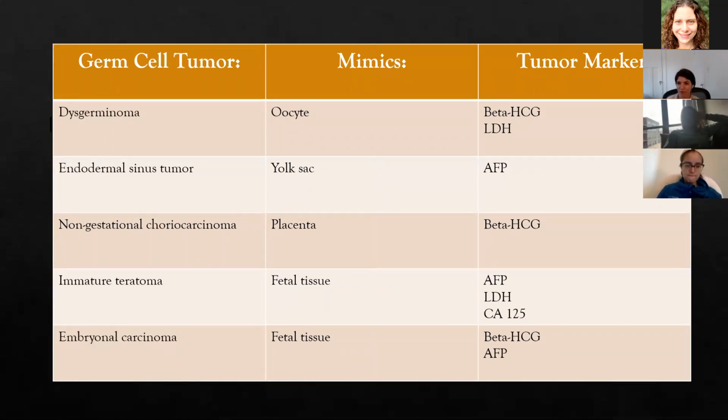So when I was studying for Step 1, I don't know if any of you did Pathoma, but I thought the way that he explained it made a lot of sense to me, because with a germ cell, these are all the different types of tissue that a germ cell can eventually make. And if you think about it, the tumor markers that go along with it make more sense. So for example, non-gestational choriocarcinoma can mimic placenta on histology, so the beta HCG is high. That one's pretty easy, obviously, because we think of molar pregnancies and how we trend the beta. But an endodermal sinus tumor mimics yolk sac.